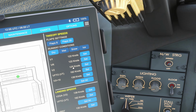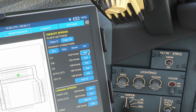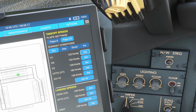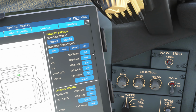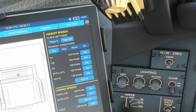122 is your V1, which is your decision speed. So if anything happens below V1, you stop. Anything: engine failure, fire, loss of directional control. Something very important, loss of directional control could be due to engine failure or an engine fire, or a severe crosswind, or wind shear, or a flight control problem. You stop the aircraft.